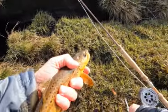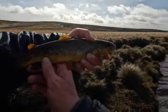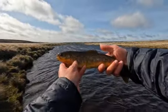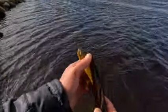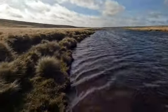As easy as that, gone. Let's hold her up. What a stunning, beautiful fish. Look at that. Magnificent. Absolutely magnificent. Come on in, my friend. There you go. Yes! Woo! Now I'm stoked.